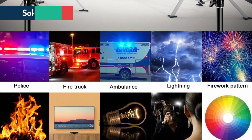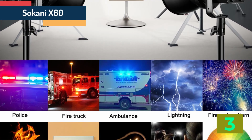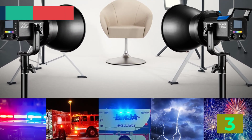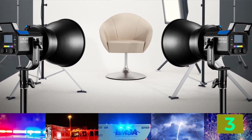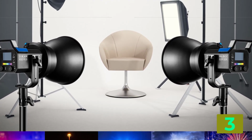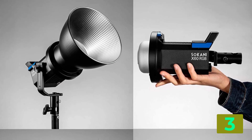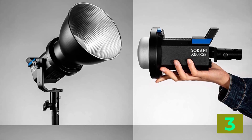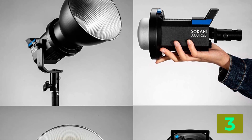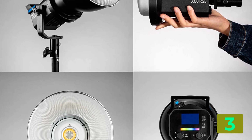As the item number 3 we've selected, Sony X60. Specifications. Brand name, eShot. Origin, mainland China. Color temperature, 5600K. Lighting type, photographic strobe lighting. Package, yes. Certification, C. Item, outdoor lighting. Model, 5600K daylight. Type, LED night lights.